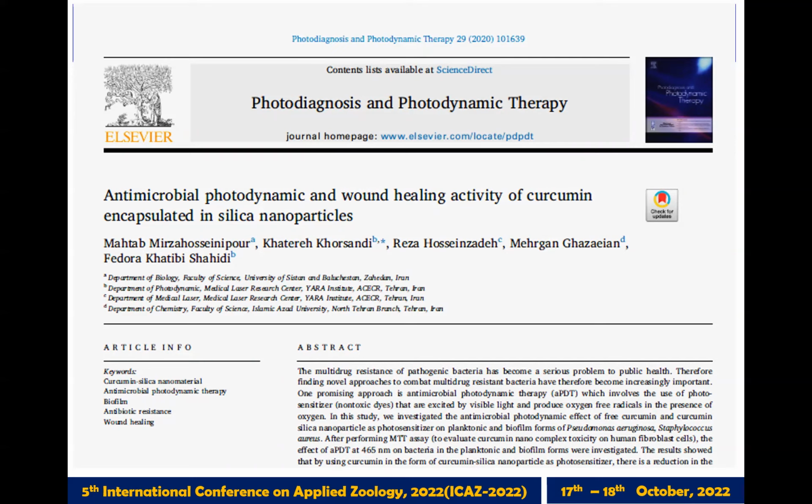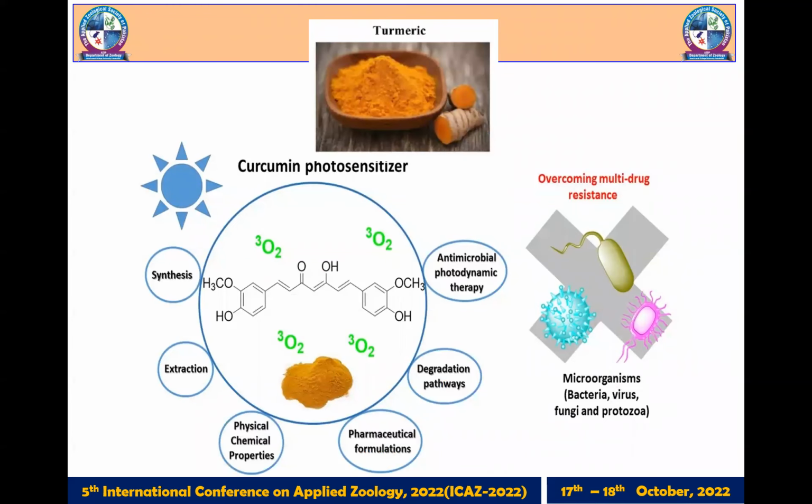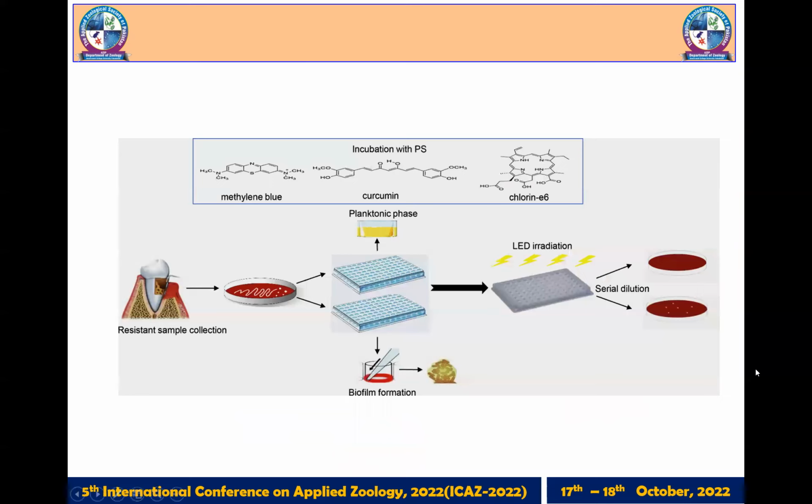This is one of our recent papers about antimicrobial photodynamic and wound healing activity of curcumin, which we use in this form, encapsulated in silica nanoparticle. As we know, curcumin is not a good candidate for dissolving in aqueous condition. So we use silica nanoparticle for increasing its solubility, and it is effective against different bacteria. It shows that curcumin can act as a photosensitizer and can overcome multi-drug resistance. Here is the experiment that we use.